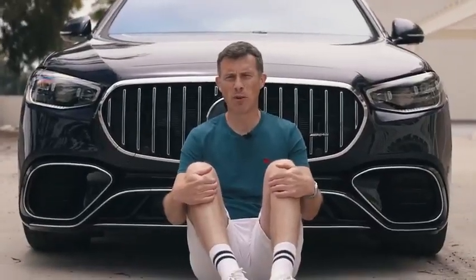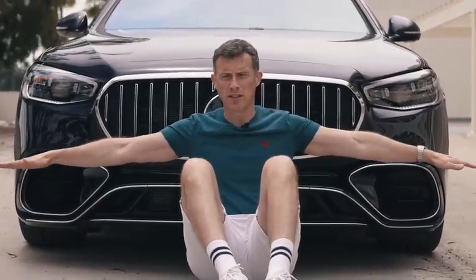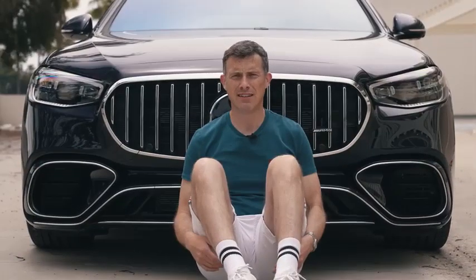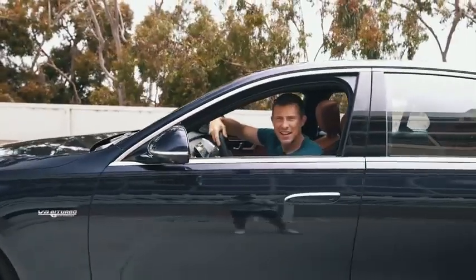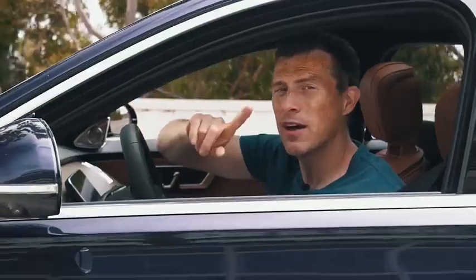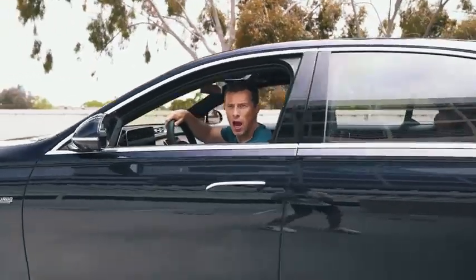There's active anti-roll bars as standard, so they keep the car nice and level when you're going around a corner, so it doesn't lean about all over the place. But then when you're going on a straight road, they just relax like that, so that you can go over the bumps and it feels all S-classy still. The electric motor can actually send power to the front axle as well, so it's not just driving the rear axle. Plus, it has a 2-speed gearbox to make the most of its performance.